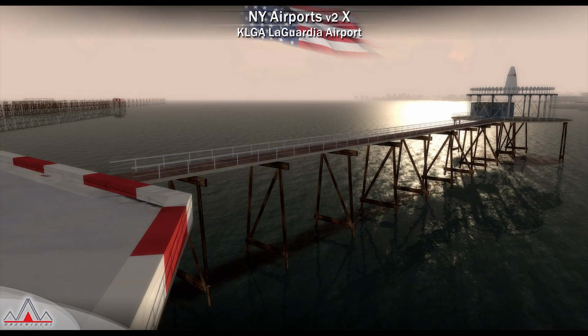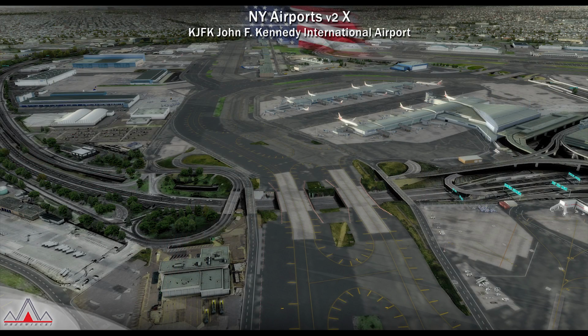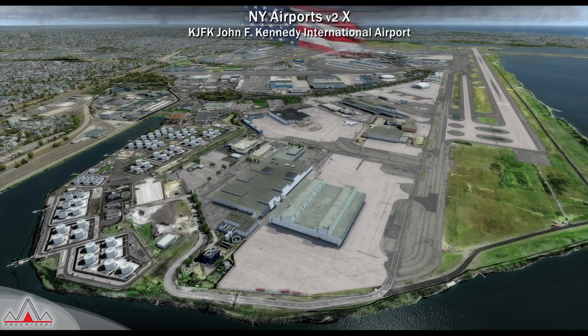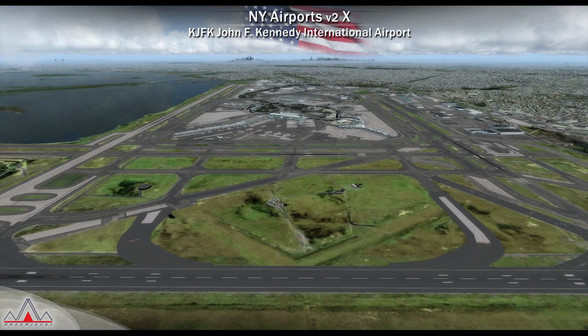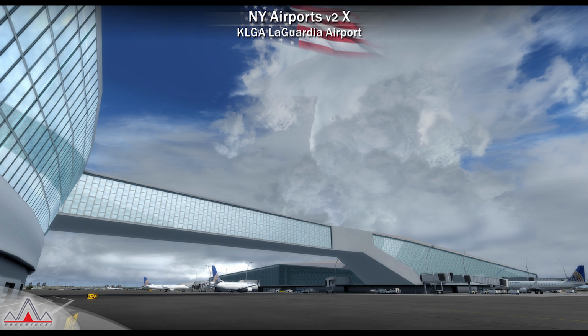Next up, Jervietsky Designs New York Airports. Jervietsky Designs released 2 New York airport packs this week, each including 3 airports covering the New York metro area. Pack 1 includes JFK, LaGuardia and Teterboro. Pack 2 includes Newark, Linden and Caldwell, Essex. It is fully compatible with their own New York City X, as well as being compatible with Aerosoft's Manhattan X and of course with Outback's scenery.